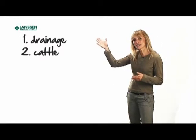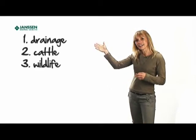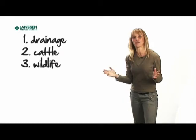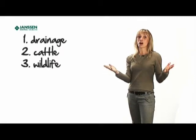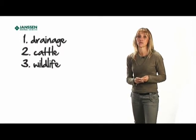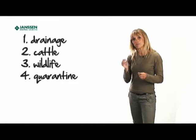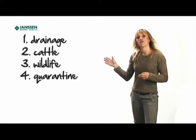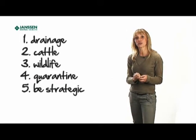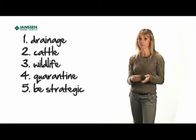2. You can treat cattle as well as sheep for fluke. 3. You can try to minimise contact between sheep and any relevant wildlife. Now, some of the farms I visited would find that very difficult, but maybe that's possible on your farm. 4. You can quarantine and treat brought-in animals. 5. You can use planned strategic programs using flukicides like closantel to reduce the level of the fluke challenge.